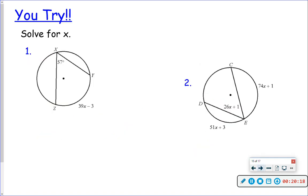So the last thing we're going to do, this is a free-for-all, okay? So this could be anything. You might have to use half a circle. You might need to use a full circle. You might have inscribed angles.